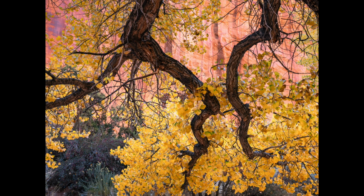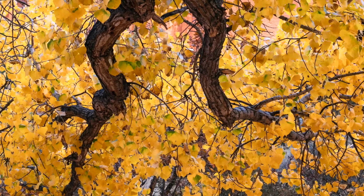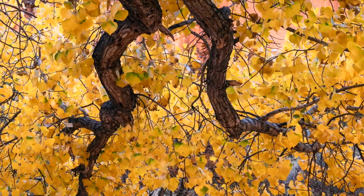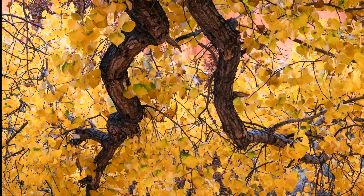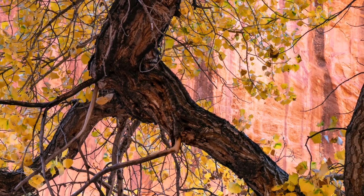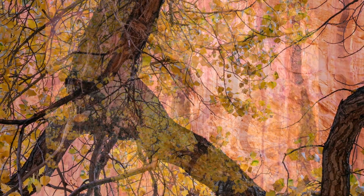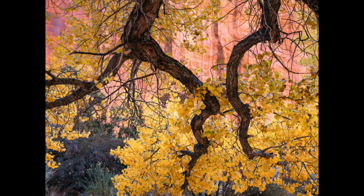Another little tree detail just outside the mouth of that little slot canyon, and this one just struck me, these branches coming together, and it just jumped out at me as an interesting abstract. You can see a little bit of the canyon varnish on the wall opposite, but mostly I was just interested in the way these two branches would come out of the top of the frame and grow together and apart, and I just like the subtle glow of this and the quiet feeling of this beautifully still canyon.